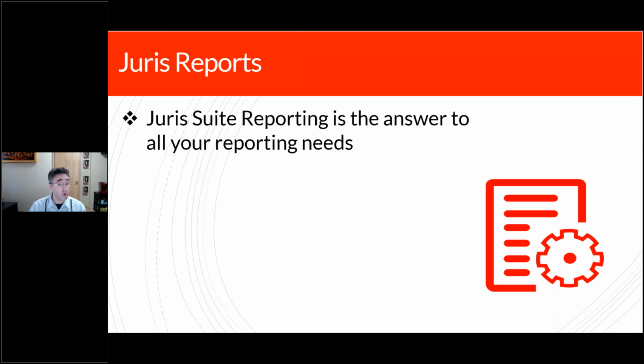So basically, we haven't decided we're getting away from reporting, quite the opposite. The reason this is Juris 3.0, not just Juris 2-point-something, is we made a major update to the reporting side of Juris, especially using Juris Suite reporting. We spent a lot of time and effort rebuilding the Juris Suite reporting on the back end. So for those of you already using Juris Suite reporting, you're not going to see a huge difference on the front side. There'll be a couple small things that I'll show you.